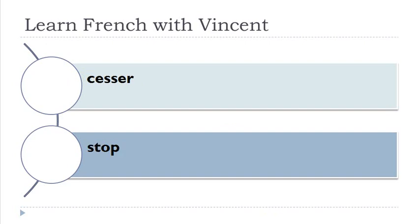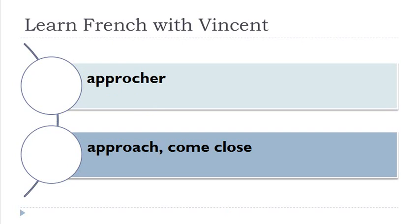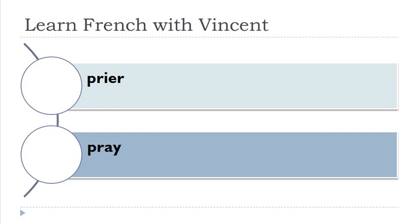Cesser. Alright, so double S here, as I said previously, and you've got two vowels, so it's really strong. It's S, cesser. Ressembler. Chanter. Okay, remember, C-H here, sh, and then A-N, nasal, en. Chanter. Approcher. Prier. Échapper.